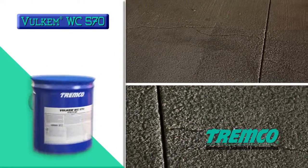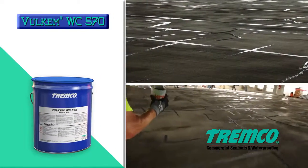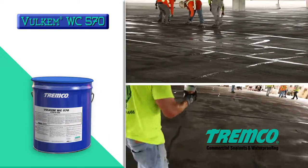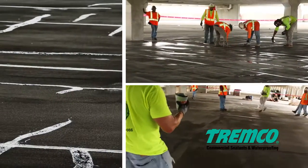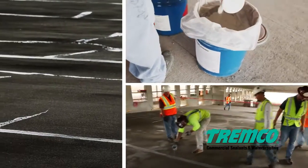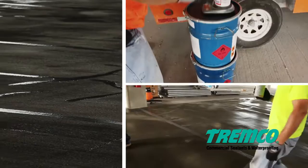Mix Vulkem WC570 for 2 to 3 minutes prior to the addition of the silica sand. Begin with 10 pounds of sand for every gallon of Vulkem WC570. Additional sand can be added if a thicker consistency is desired. Once Vulkem WC570 and the sand are blended together, combine this mixture with the Vulkem EWS Initiator.